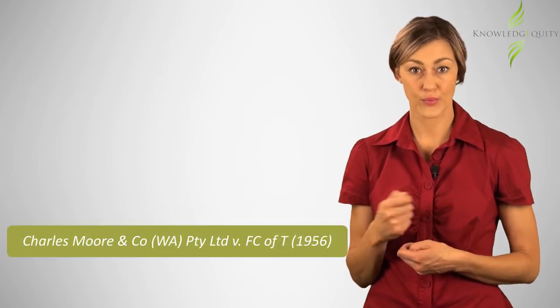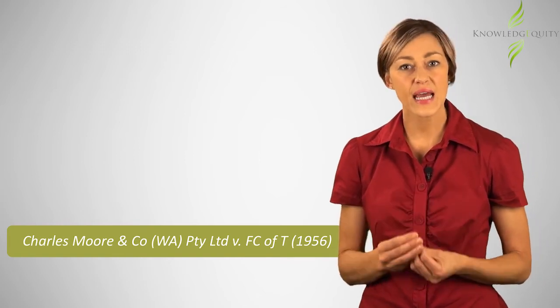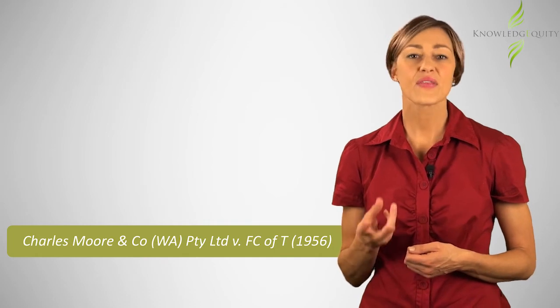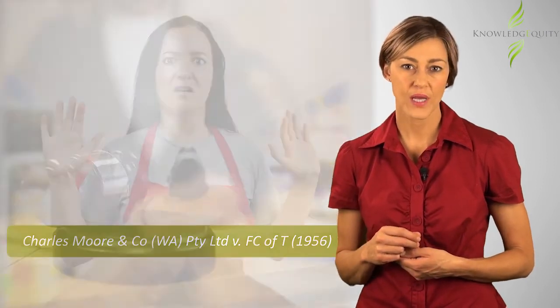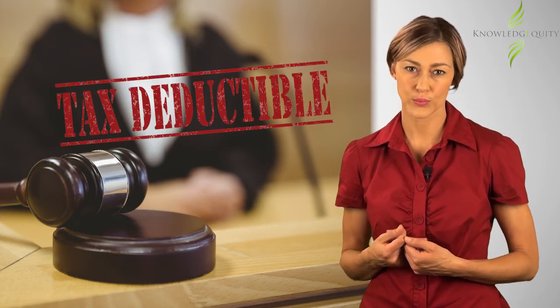And secondly, in the Charles Moore and Company of WA Proprietary Limited case, where it was decided that what matters is the connection of a loss incurred with the operations which gain or produce the assessable income. In this case, the taxpayer operated a retail store and its employees were robbed while taking the previous day's takings to the bank. The court decided that banking the previous day's takings was a process that was incidental and relevant to the taxpayer's income-producing activities. Therefore, the loss was deductible.